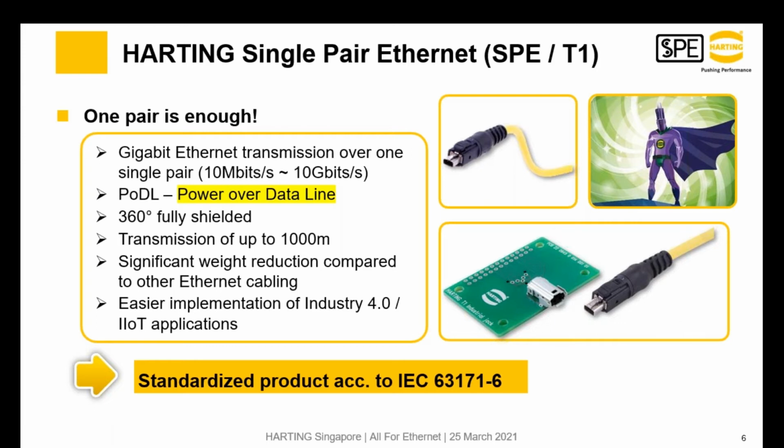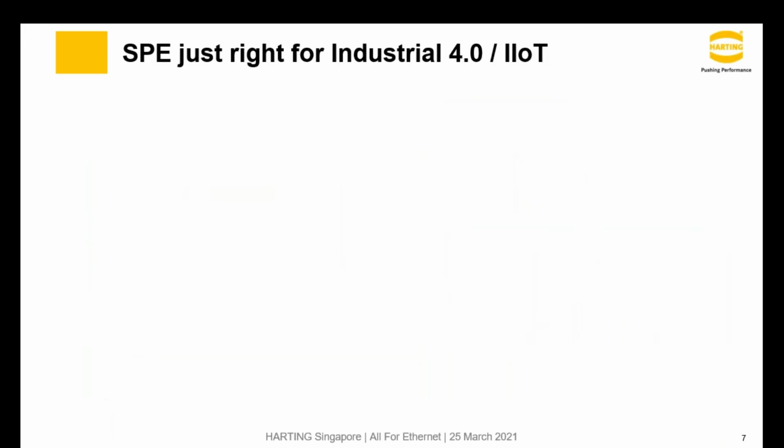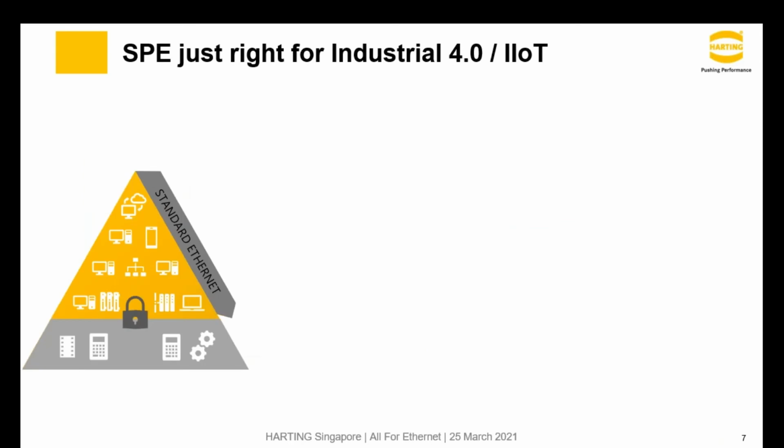With all this being said, this allows an easier implementation in the direction of Industry 4.0, as well as in the view of industrial Ethernet technology. So SPE is just right for Industry 4.0 and IoT. Why is this so? Let's look a little into the existing industrial landscape.